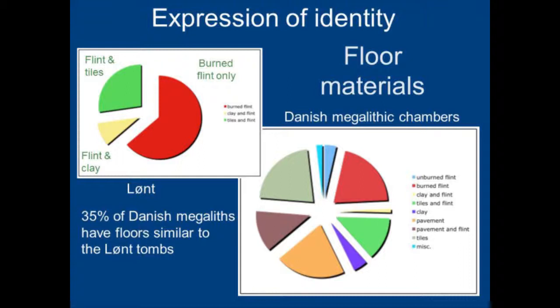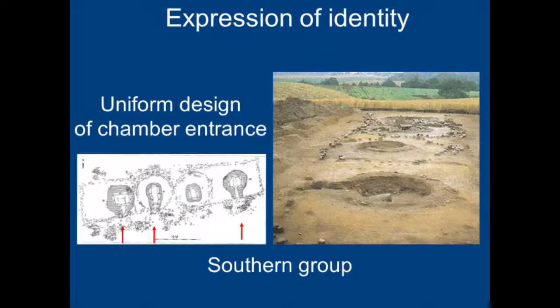A couple of architectural features relate to only one of the subgroups at Lønt. Probably the strongest expression of group identity is the integration of all 4 tombs in the southern group into one big monument. A local building tradition is seen exclusively at the southern group, involving a step down of about 0.5 meter at the entrance of the chamber.